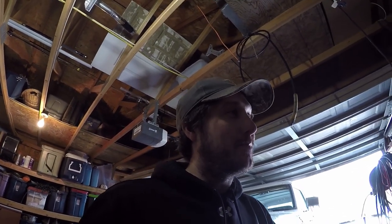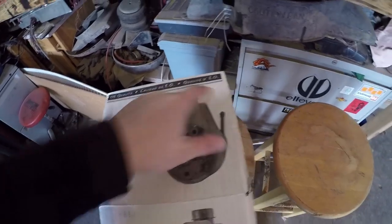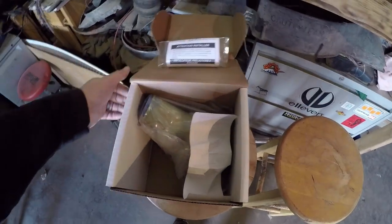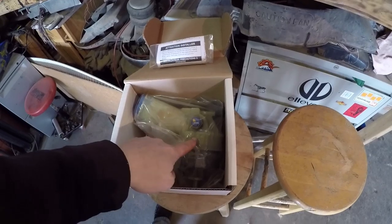Power steering pump pulley puller, but I don't know if it fits this one, so we'll see. Wish it was a Saginaw pump, but we all know better. It's not going to be. So it says OE quality. This company says that their pumps are as good as the originals. Right off the bat, I noticed it's got a plastic housing versus a metal housing.